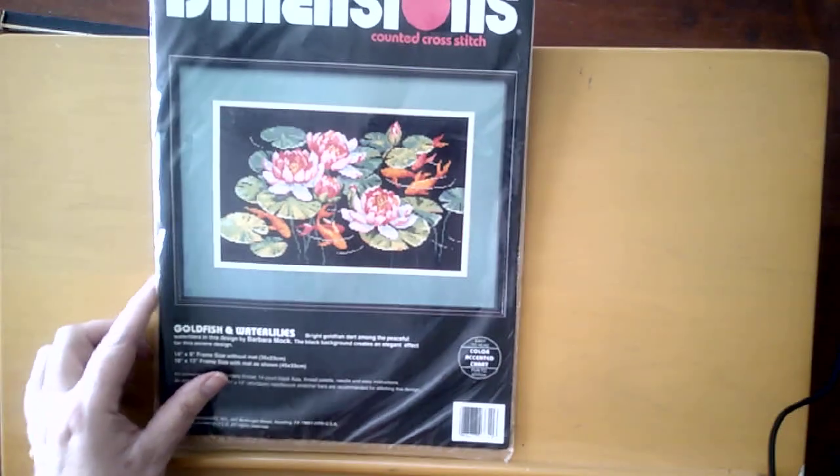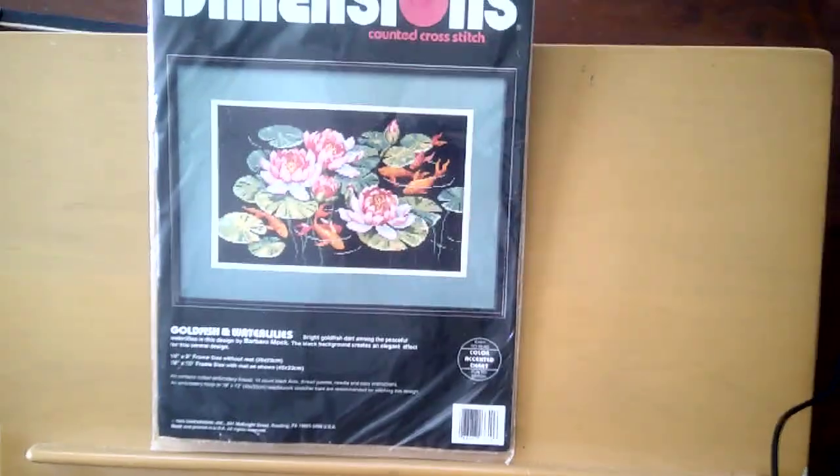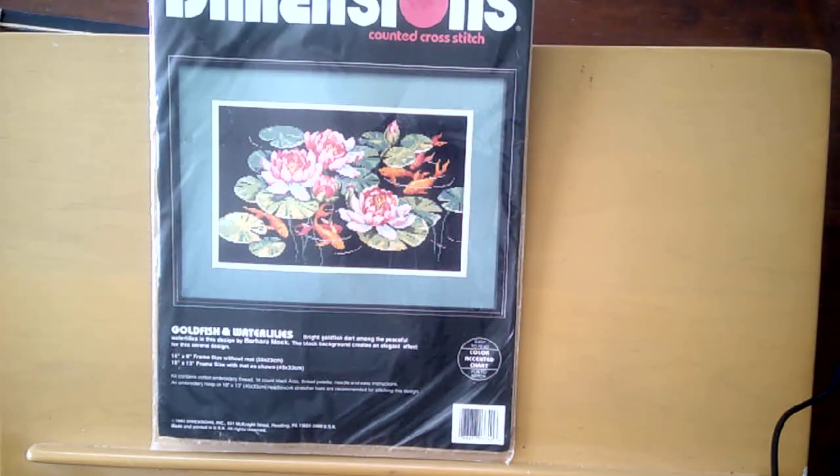Alright. Next, I love quiet fish scenes. I took quite a while to get this one on the second-hand market, trying to find it, and find it at a price that I found reasonable. It is a Dimensions kit from 1993 called Goldfish and Water Lilies. And it says the design is by Barbara Mock.